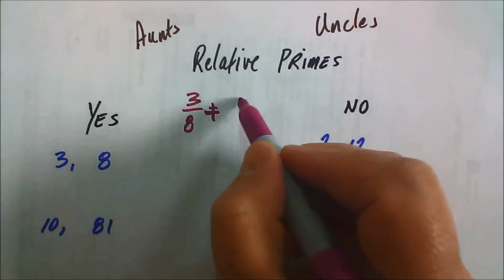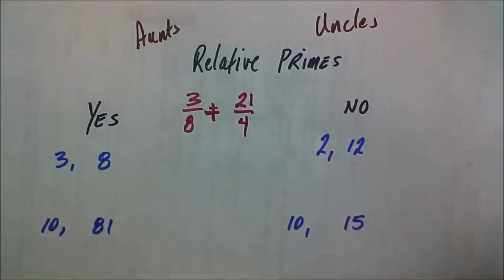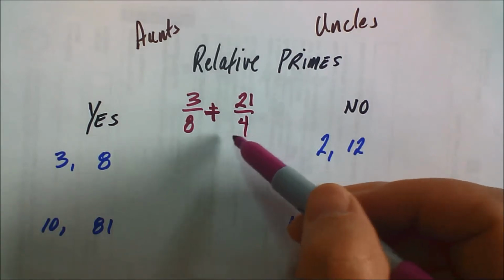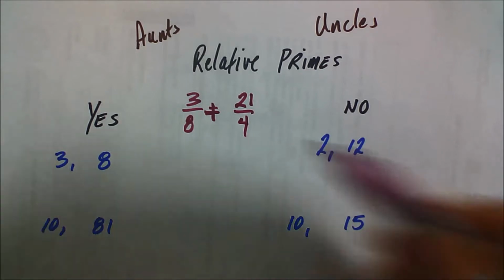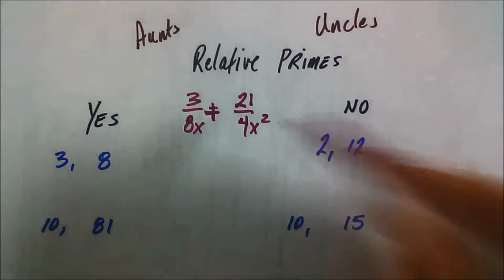Let's say we want to do 3/8 plus 21/4. That seems like a silly number. But if these are relatively prime or not, it's going to change how we're going to find our common denominator. That might not seem like such a big deal. You learned how to do that in 5th grade, but what about now? A little different. That's where we're headed.